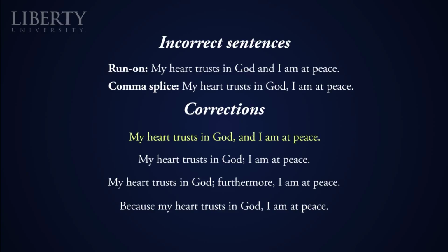So first, we can combine those 2 mistaken sentences by including both a comma and a coordinating conjunction. Secondly, we can get rid of the comma and the coordinating conjunction and have just a semicolon in between the 2 clauses. Third, we can show more of a relationship between them by including a conjunctive adverb. So my heart trusts in God; furthermore, which is a conjunctive adverb, I am at peace.